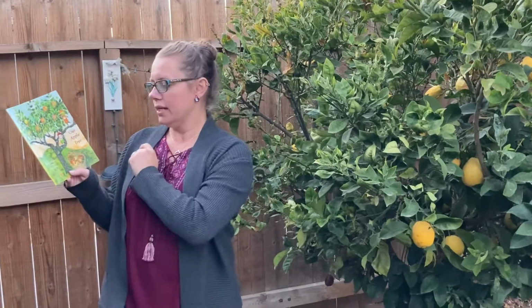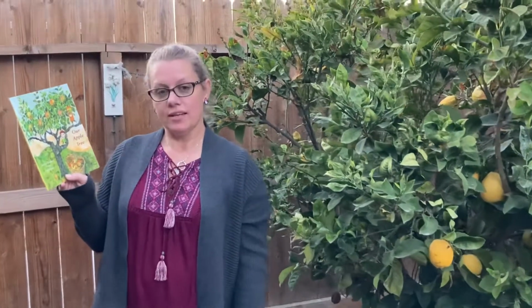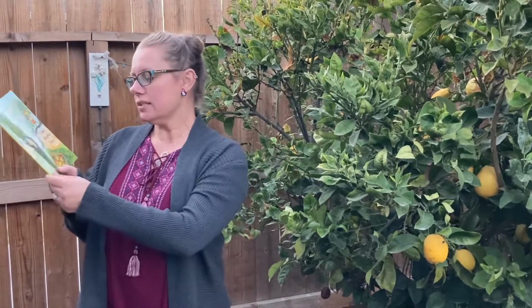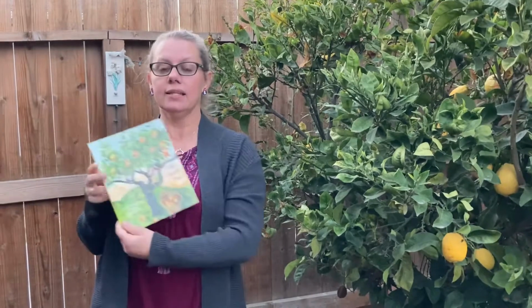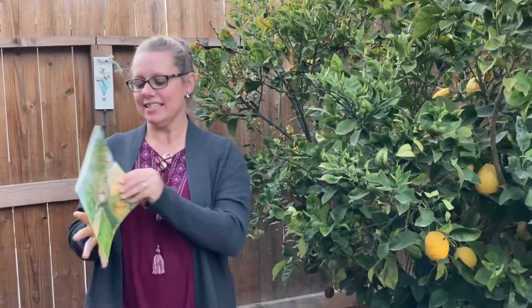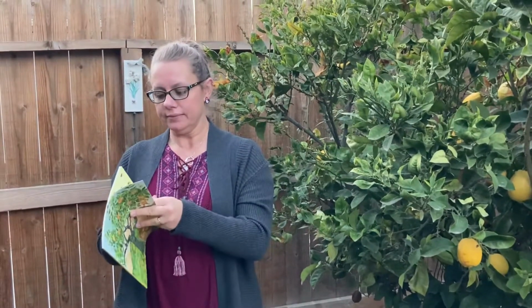Our Apple Tree by Christina Nestlund. She is the author, and the author is the one who writes the words. Illustrated by Christina Digman. The illustrator is the one who draws all these beautiful pictures. Let's hear our story. Our Apple Tree.